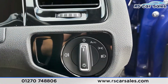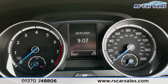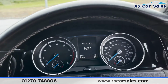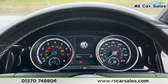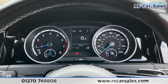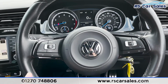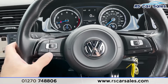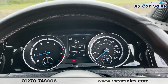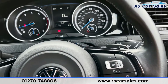Stepping inside, we've got our auto lights on the right there. As you can see, the vehicle has covered just over 45,800 miles, and we are free of any warning lights on the dashboard, as you'll see when I turn the vehicle on. There we go. Now taking a step back, we've got our multifunctional steering wheel with different controls for whilst we're on the go. Things like volume controls, phone controls. We've got our different modes here as well, with things like speed limiter and adaptive cruise control. We've then got our paddle shifters just behind for taking manual control of our gears.